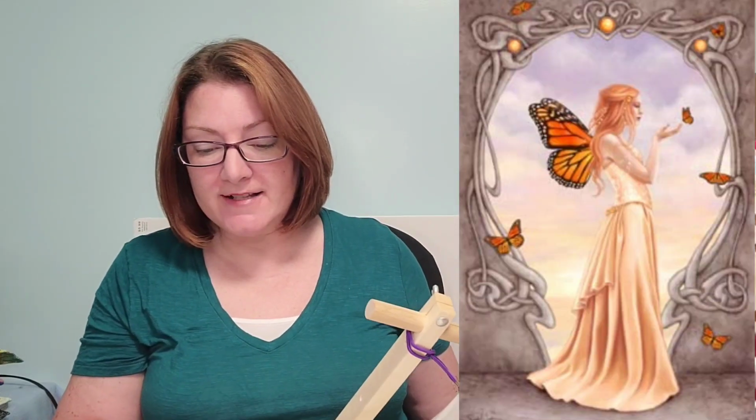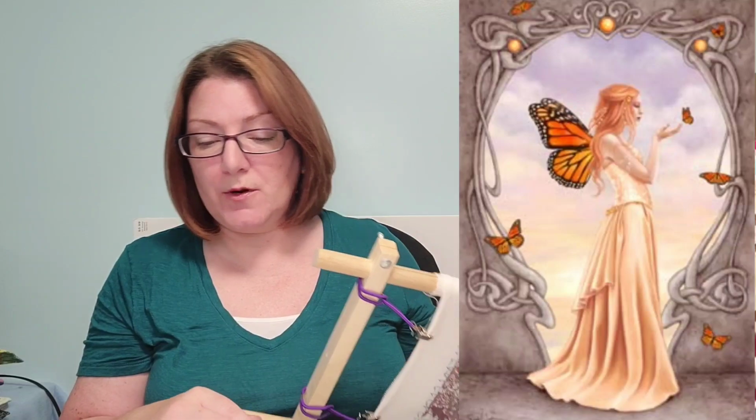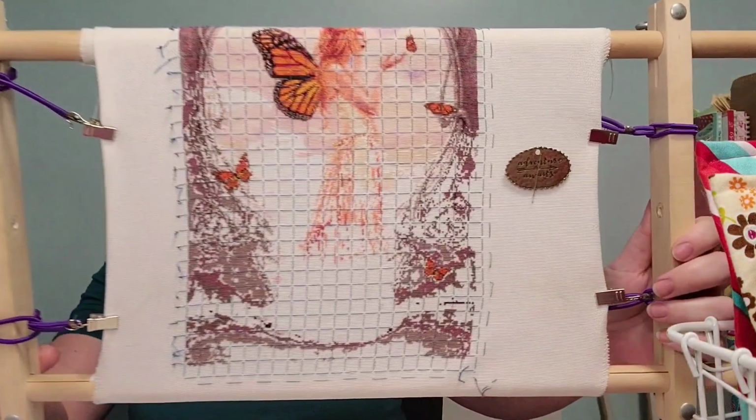Next up is Mini Citrine. This is my very first full coverage. And there's the chart. I started this on March 1st of 2020. It's on a 25 count white Lugana.